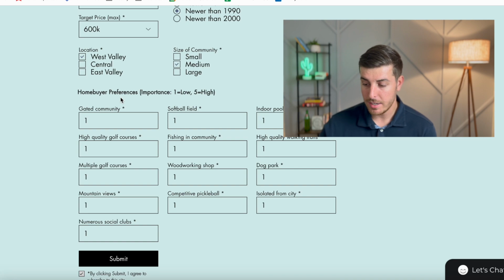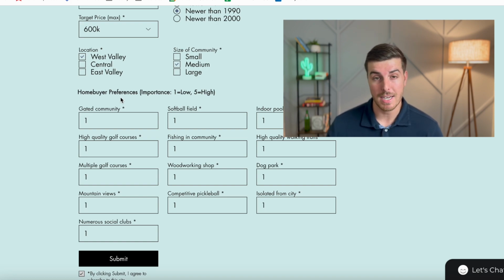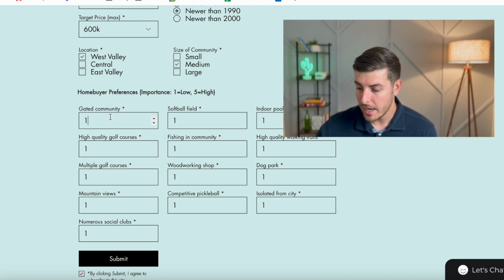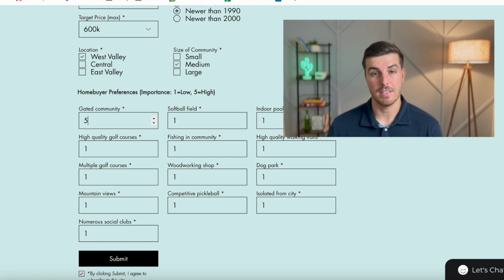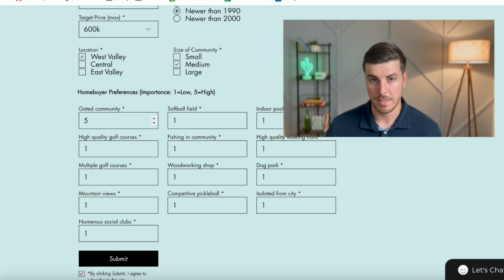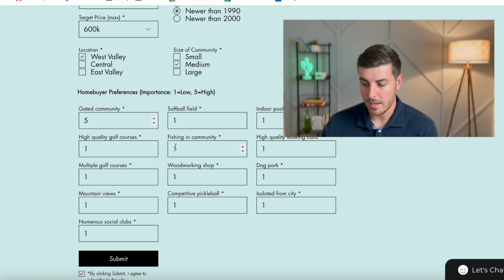And then right here is where you're going to put all of your preferences. Take some thought into this, because this is where the algorithm really plays out. You can test it out too, by putting more emphasis on one thing or less emphasis on another. If you leave it at 1, that basically means you don't care. It's not going to sway your decision either way. But let's just say a gated community is a must for you. And there's a caveat to this: there are some 55 plus communities that aren't gated, but they're so secluded from the rest of the city, they don't have to be gated. Although gated is extremely nice.